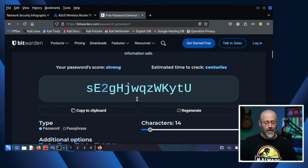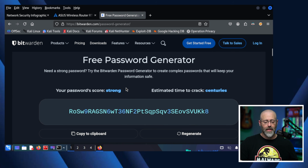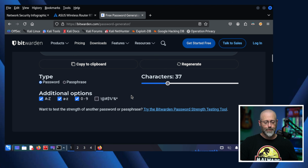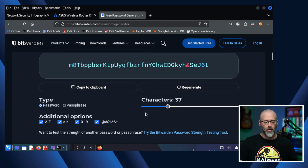You can even come down here and get even crazier and go, you know what? 14's for like crazy people. I like 37. Bam. How do you like that? How's that stir your tea, right? I can even get even crazier, add more character sets. Yes, it is getting even more robust.